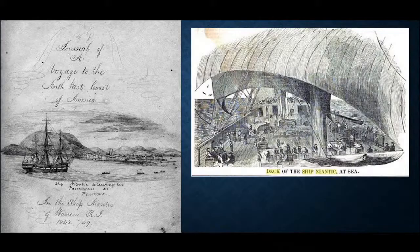Now, his son was aboard and kept a journal and even drew scenes here. You can see the passengers in the image on the left. These are the little boats coming out from Panama, filled with ticketed passengers to come aboard. And the title of the journal is "Ship." Above the picture is "Ship Niantic receiving her passengers at Panama." A journal kept by the son.